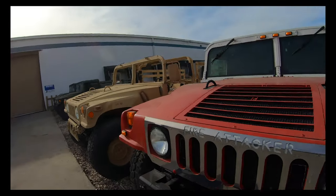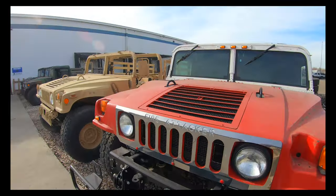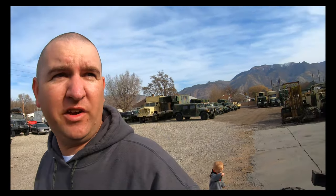Check this one out here. Fire attacker. There are a lot of fire departments that will use these as brush trucks because they can get up into the mountains a lot easier than some of the other vehicles.